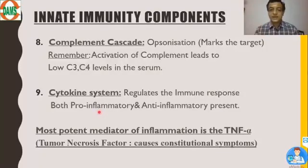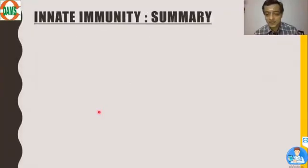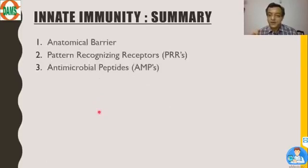Okay, so let us look at it again. We'll come back to this. Let us look at this properly, what are the components. I'm going to summarize the components of innate immunity. Innate immunity is like the low level security, policeman, security guard. These are all our immune system. So let us look at this, right? What we have got here: the first three components are the anatomical barrier, pattern recognizing receptors, and antimicrobial peptides.